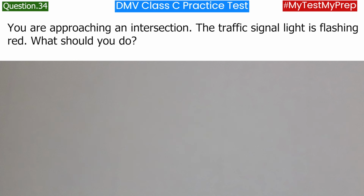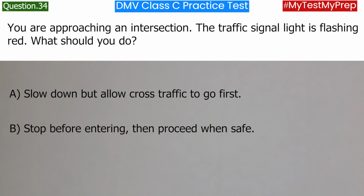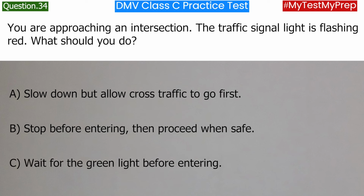You are approaching an intersection. The traffic signal light is flashing red. What should you do? A. Slow down but allow cross traffic to go first. B. Stop before entering, then proceed when safe. C. Wait for the green light before entering. Answer: B. Stop before entering, then proceed when safe.